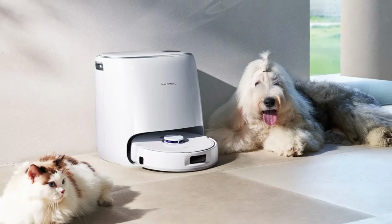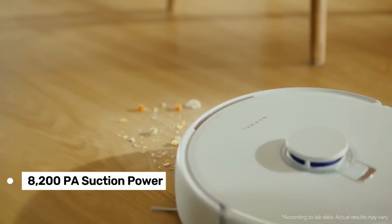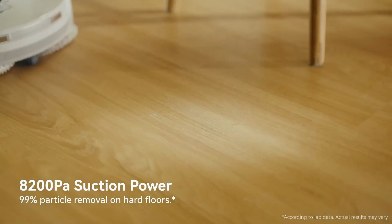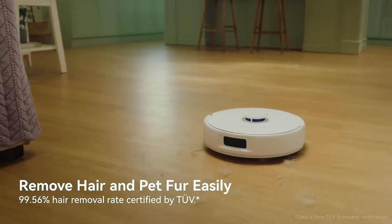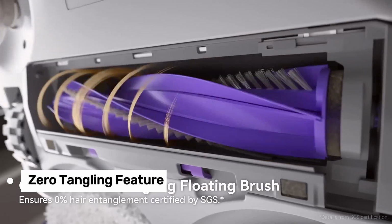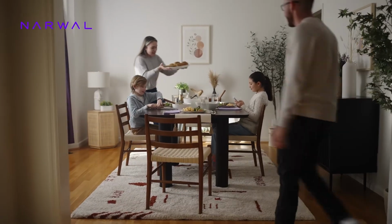Number 4, Narwal Freo X Ultra. Best robot vacuum and mop combo for easy maintenance. With an impressive 8,200 Pa suction power, this robot vacuum means business. It's designed to tackle crumbs, pet hair, and dirt that lurk in every corner with ease. What really impressed me is its zero tangling feature, which means no more cutting tangled hair from vacuum brushes. This gadget is a total hair magnet without the mess.